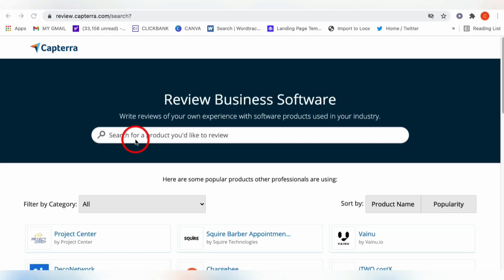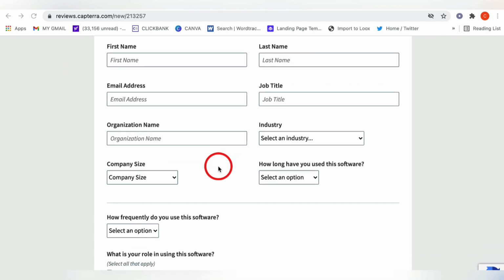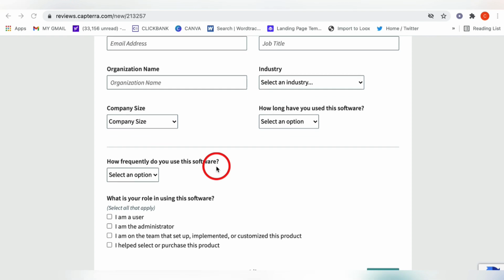The website we'll be using today to make that easy PayPal money is called Capterra.com. Now, if you've never used this website before, I need you to stop right there. The sign-up process can be a little tricky, and if you don't answer some of these questions correctly, you are not going to get approved. But not to worry, just watch this whole video and I'm going to show you exactly what to put in here and you will be approved instantly.